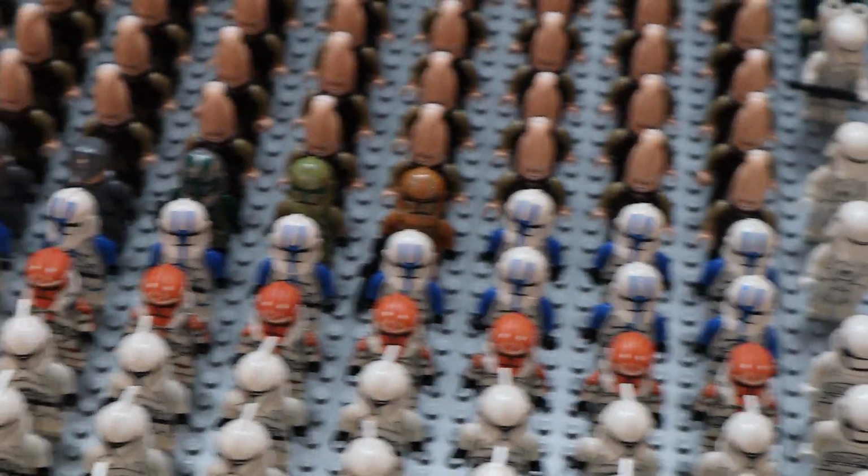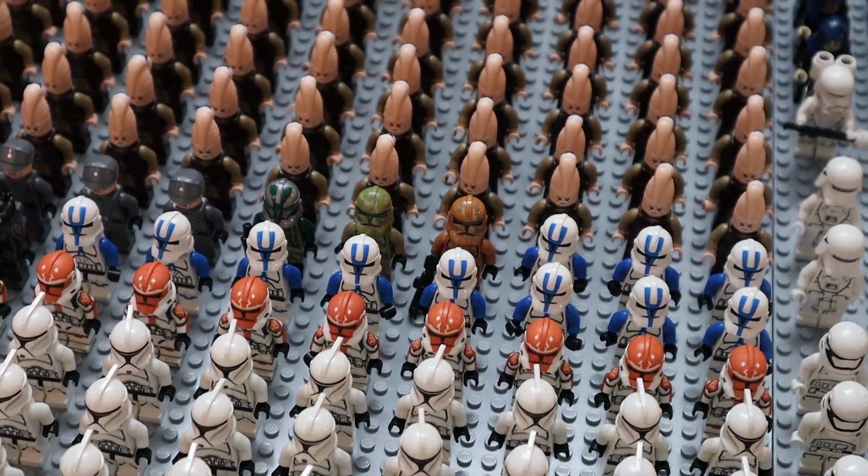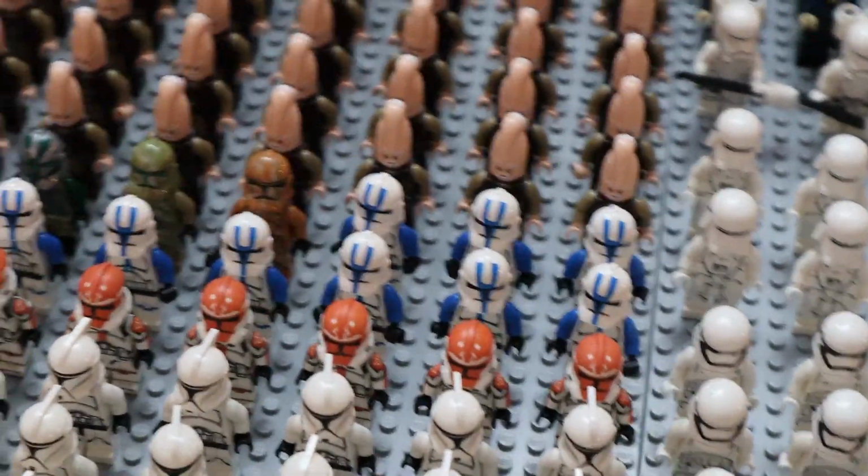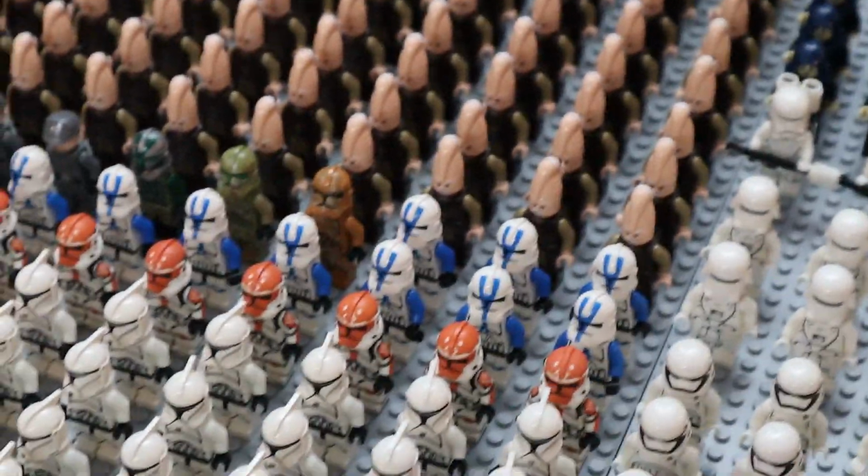Behind them, we're going to have the infamous Lego 501st Troopers, which in all honesty are probably some of the most overrated figures. The helmets are absolutely ugly and disgusting, but nonetheless, they are some pretty cool figures to have.